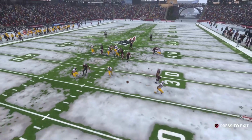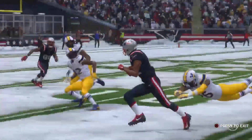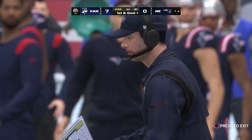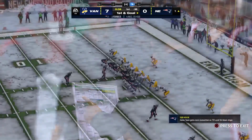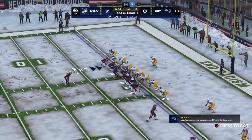The timing was absolutely true as he caught it working across the field. Plenty of space for him to roam, but notice how he keeps his head on a swivel, looking for defenders who may crop up out of nowhere. That turned into a big play.